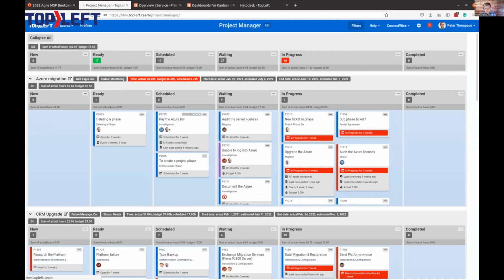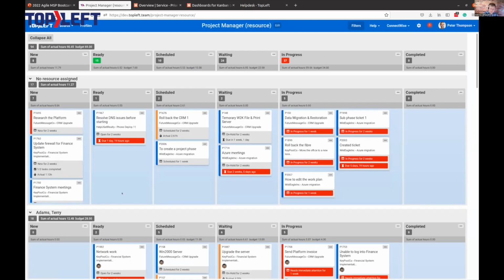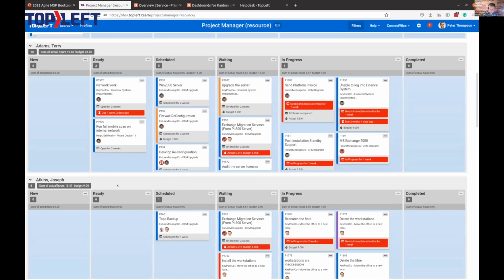We can also see mostly the same view, but arranged again by who's assigned to the tickets, because just like it's useful for a help desk or a dispatcher to see the tickets as they're assigned to the team, that's also very useful on the project side as well. So we get the same sort of thing here with the member swim lanes.